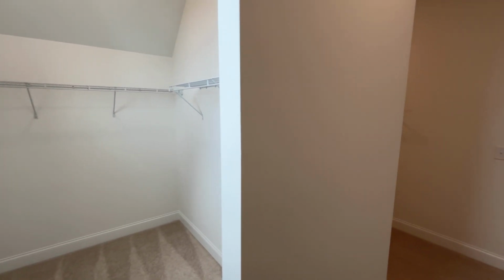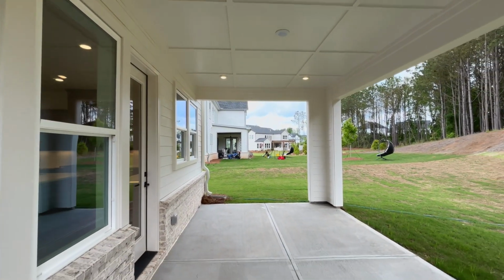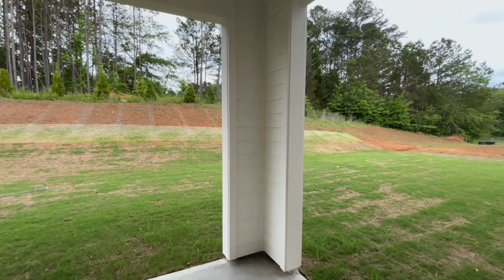So that's the upstairs. Let's go take a look at the back deck. All right, here we are. We are out on the back deck. Got the covered porch. Not a gigantic deck out here. It overlooks your backyard, which has this little hill in the back. Again, not the biggest backyard, but you got enough room back here.